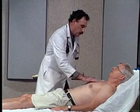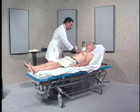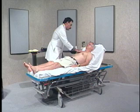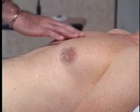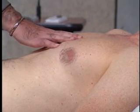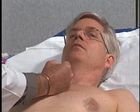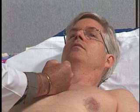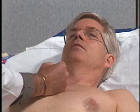I'm going to check the pulmonic area. Enlargement of the pulmonary artery may indicate pulmonary hypertension, and a noticeable impulse can be obtained in that area. The right ventricular chamber is located in the anterior portion of your chest, and by placing my fist on the chest and looking for a light lift or a heave, this would be an abnormality indicating an enlarged right ventricle.